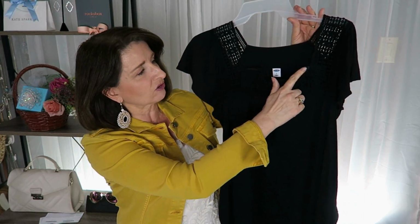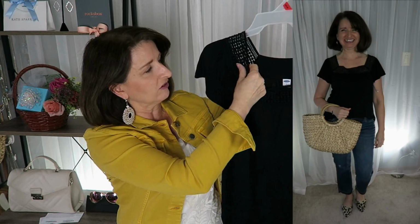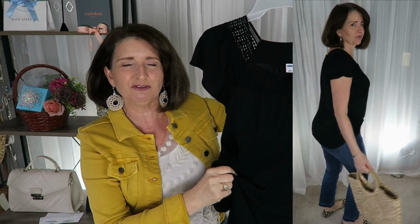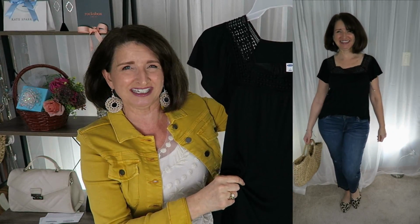I really like the square neckline on this. It has this pretty crochet detail. It has just enough stretch, and the body of the top definitely feels like a cozy t-shirt to me. It also has really pretty flutter sleeves. This one is also in a size small, and it is 100% rayon.